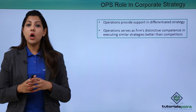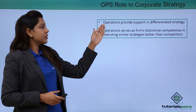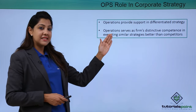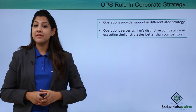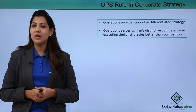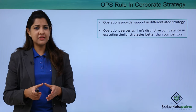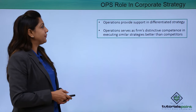Well, let's talk about the operations role in corporate strategy. So the operations provide support in differentiated strategy, as well as operations serves as the firm's distinctive competence in executing similar strategy better than the competition. So as a store operations head, you need to understand how you are placed in respect to your competition and whether your pricing, your products are similar or different than your competitors.